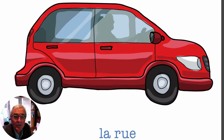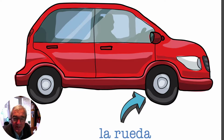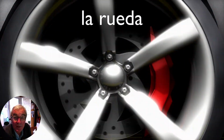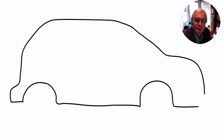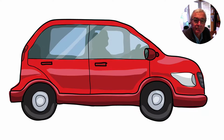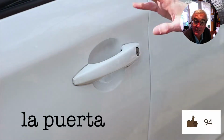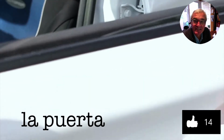La rueda. La rueda means wheel. La rueda. La puerta. La puerta means door. La puerta.